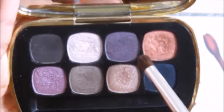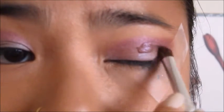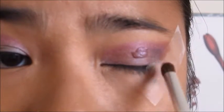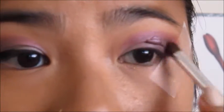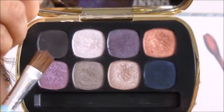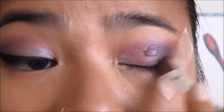Now with a darker, truer purple colored eyeshadow, I gently apply it to my outer V, but making sure I don't go above the crease. Then I'll pack a little bit near the upper eyelashes, but keep the area to a minimum. I wanted a little more shadow in my crease, so I used a matte black eyeshadow to add to where I applied the deeper purple, blending and packing it in the corner.